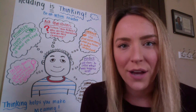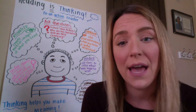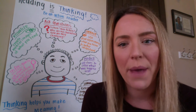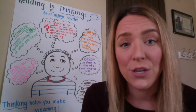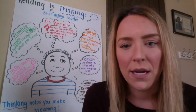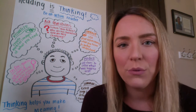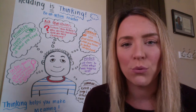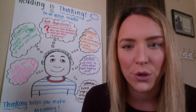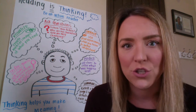We are back talking about reading comprehension, or making sure that we understand what we are reading. So today I really want to talk about strategies we can use as a reader to make sure that we are making meaning from our text, to make sure that we are actively reading. When we're actively reading, we are engaged in reading. We are making sure we are reading each and every single word. We're not just skimming through the pages, but we're paying attention to what we're reading. We're looking at the pictures.